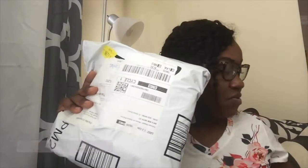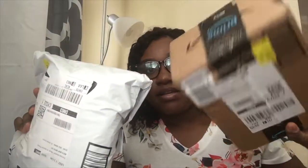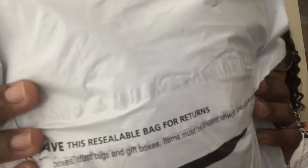I'm so excited. I have not opened the packages yet. I got one and a little box. I think I'm going to open this one first. See, it is sealed. I think they open them when they come through immigration, but other than that, it's sealed. I'm so excited because I really like these cute little tops.